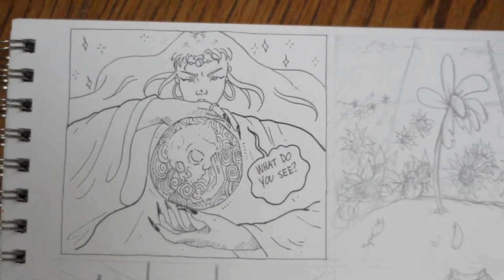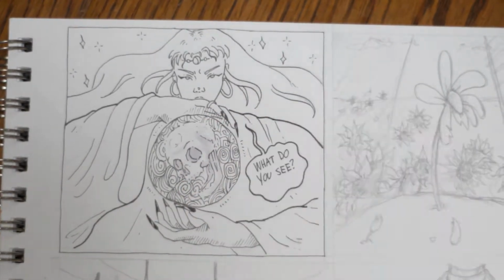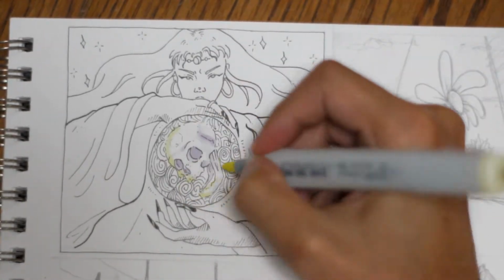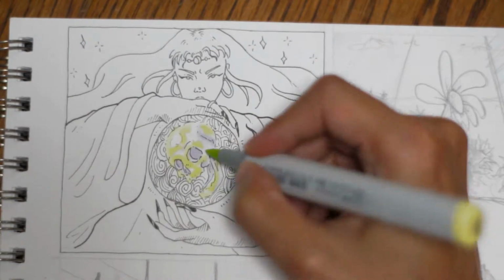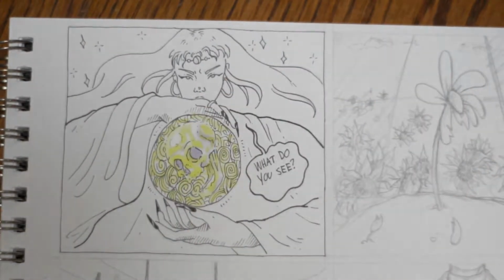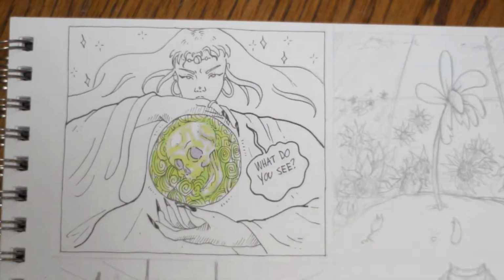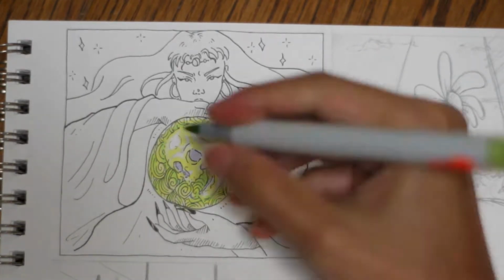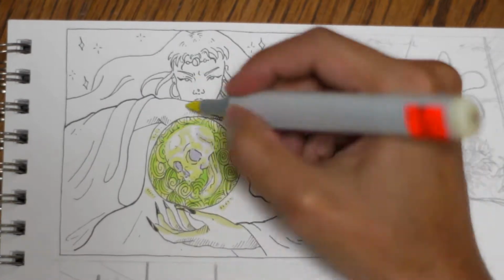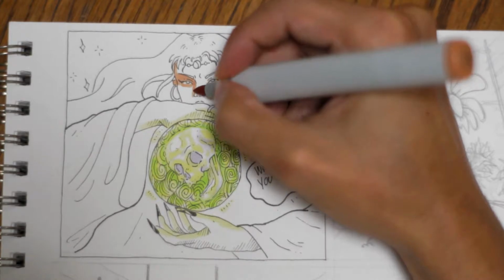So for the colors, I wanted it to give off the feeling of being really mystical. Well, obviously, like the word would say, enchanted. I wanted it to look very magical. And I tried to give the crystal ball that she had a sort of glowing effect. And when I drew the skull, I was hoping that the skull would look like it was part of the smoke, the fog or whatever you want to call it, that was inside.